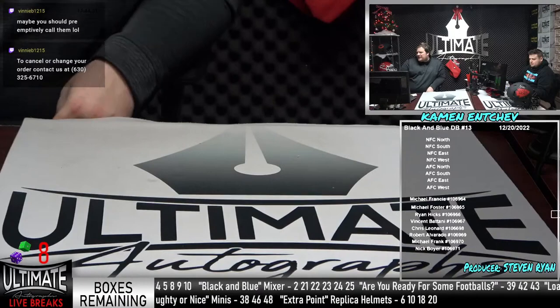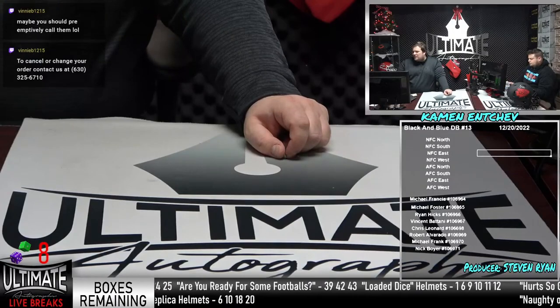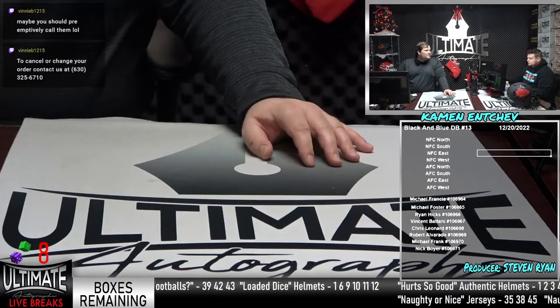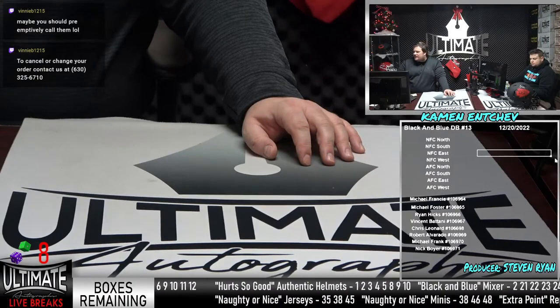Black and blue 13. Michael Frank, Michael Foster, Ryan Hicks, Vincent Battani, Chris Leonard, Robert Alvarado, Michael Frank, Nick Boyer. Double box break. You've got 2, 21, 2, 2, and then 21 through 25. So let me know which one of those works, folks. That is what we will rock and roll with here in the black and blue.